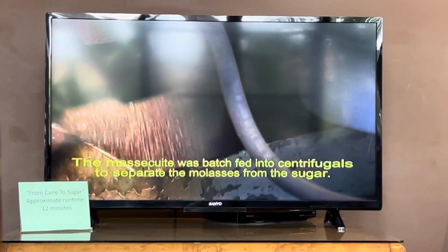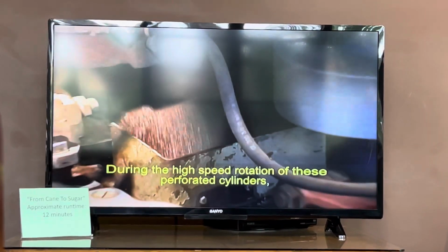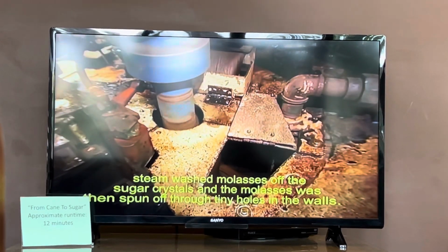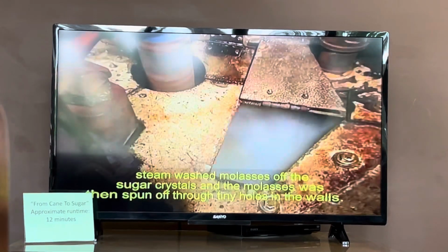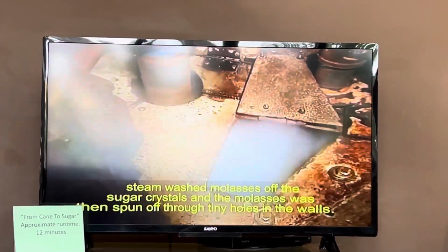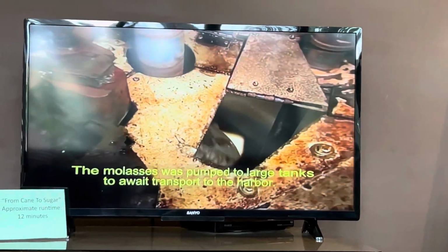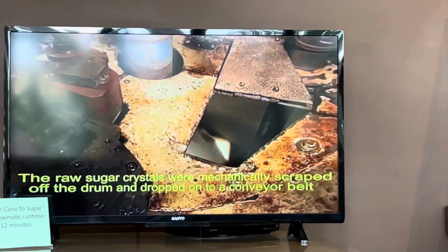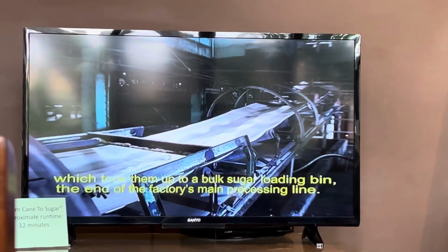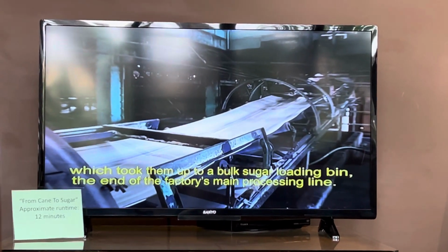The mascuite was batch fed into centrifugals to separate the molasses from the sugar. During the high-speed rotation of these perforated cylinders, steam washed molasses off the sugar crystals, and the molasses was then spun off through tiny holes in the walls. The molasses was pumped to large tanks to await transport to the harbor. The raw sugar crystals were mechanically scraped off the drum and dropped onto a conveyor belt, which took them up to a bulk sugar loading bin, the end of the factory's main processing line.